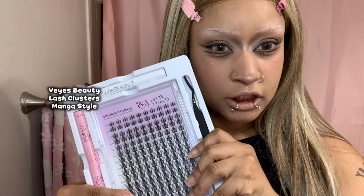For lashes, I'm going to be attempting to use lash clusters. These are Veyes Beauty manga style lash clusters. I'm going to do this off camera. Lash clusters are on. I kind of messed up this eye, but we're going to act like I did that correctly. For the bottom, I'm going to need some mascara.